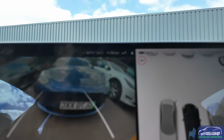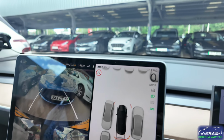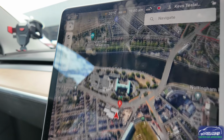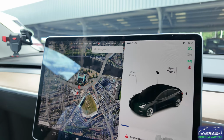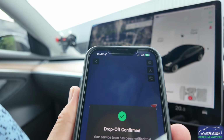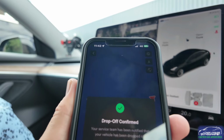As you can see, we're parked up. Reverse back to this one here, and there you go. That is it. We are here, and it says end trip, and that's exactly where we are. Service centre there. So I'm trying to get the app out now and see what else I need to do. So that's it. Drop off confirmed. Very easy. Just get on the app and it tells you that you're dropping it off, and that's okay. So click OK.